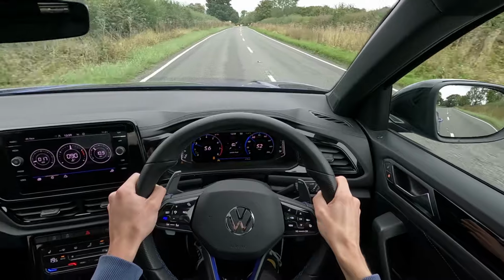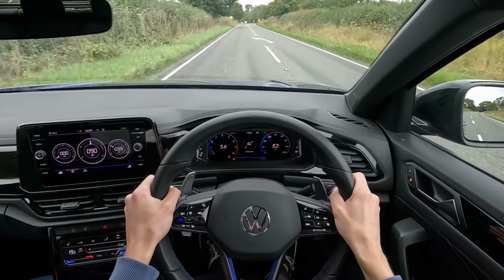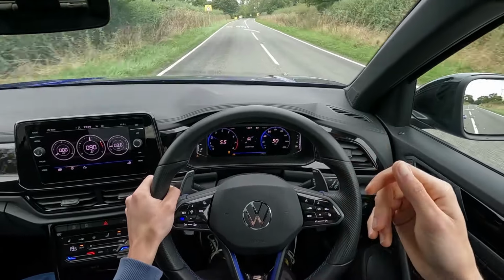Let me summarise for you after driving this a little bit further, and hope you've enjoyed the point of view. So that's it. Time with the T-Roc R has come to an end. What an experience. The pops, the bangs, the engagement, the daily ability. It's the one car for everything. Fantastic. I can 100% recommend the T-Roc R. My first impressions, just a brilliant car.